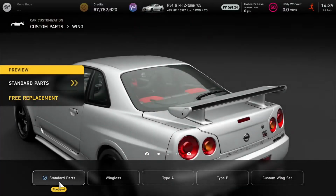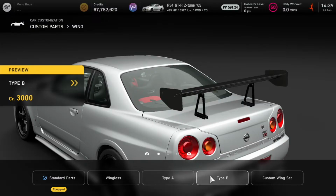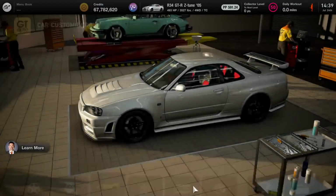But much more impressive is having the same option as all the other Skylines, for example the R34. Type A also comes with 3,000 GT credits, and what's more, Type B is the GT wing spoiler, well designed and outfitted, based on the R34 Skyline as a touring car version since GT5 and GT6.